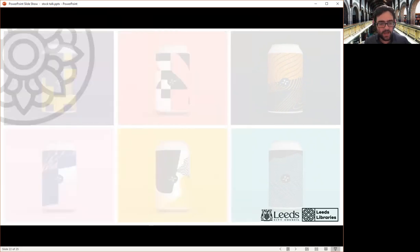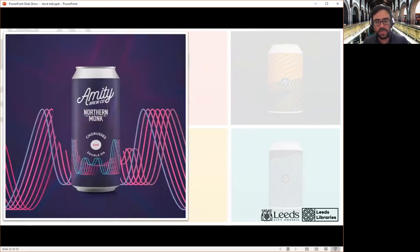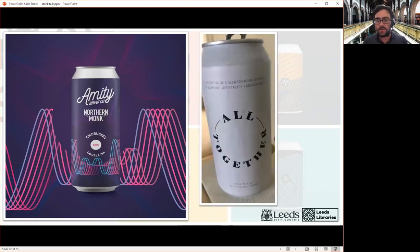Collaborations, in fact, are at the heart of the craft beer movement. Something we've already touched on with that very brief story of Beer Ritz and Rooster's Baby-Faced Assassin. Some of these collaborations are between different breweries, whether locally, like the one on the screen now, which is a tie-up between Holbeck's Northern Monk and Farsley's Amity Brew, nationally or even internationally, like this North Brewing beer from last year, which was a collaboration between breweries worldwide to support hospitality professionals during the early stages of lockdown.